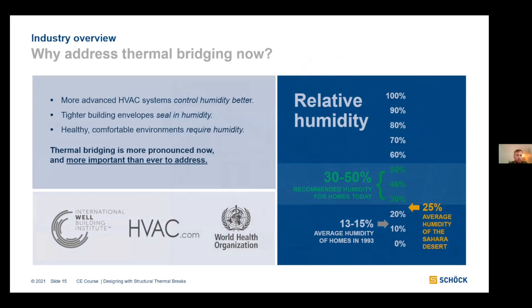So, why is it important to address thermal bridging now? Again, many designers with decades of experience will say, we've been building this way, we've been designing this way for decades. Why suddenly now thermal breaks? And that really comes down to the tighter building envelopes that we are having now with those more efficient materials.